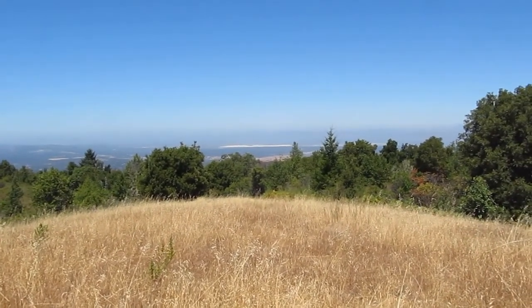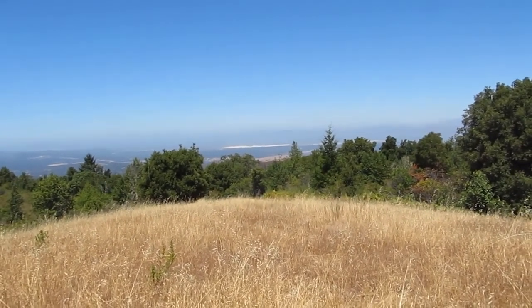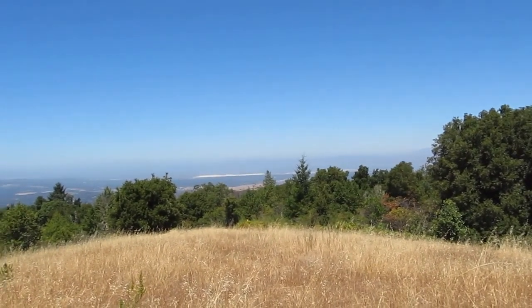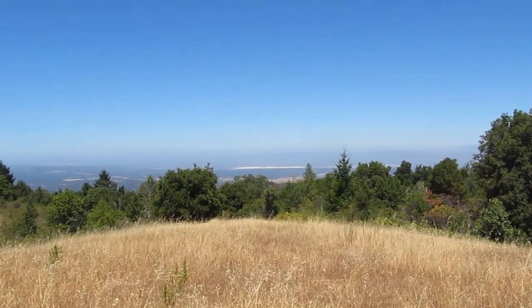These reservoirs were built in the late 1800s to store water for San Francisco. Little did the engineers realize that the natural depressions that made this valley the perfect location to store water were created by an active fault.